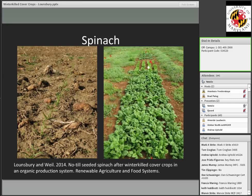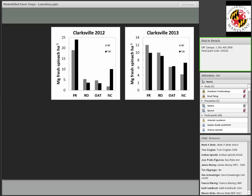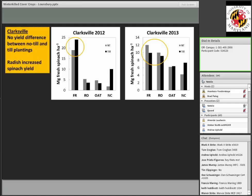So we found that at Clarksville, which is that high organic matter, high nitrogen soil, there was actually no difference in yield between the tilled and the no-till after the forage radish cover crop. Actually, there was a difference. In 2013, the no-till was actually statistically higher than the tilled. So no disadvantage to skipping the tillage in that setting, and big advantage to having a forage radish cover crop.